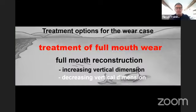Okay, final case. We're going to be finishing in about 5-10 minutes. Final case. We've talked about vertical dimension a lot in this webinar. Talked about increasing it. Talked about the rules and regulations. Go back and listen again and again and again. Make sure you understand the rules and regulations that we have to go through to get a predictable response.